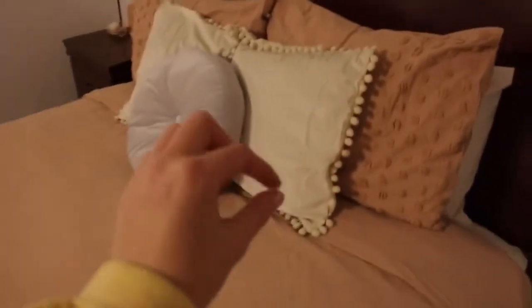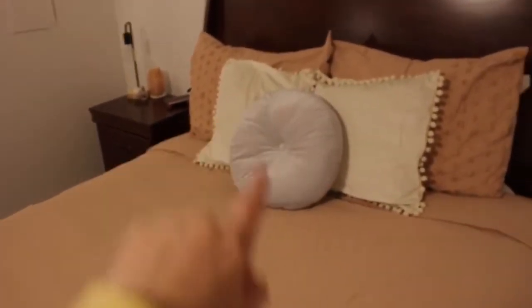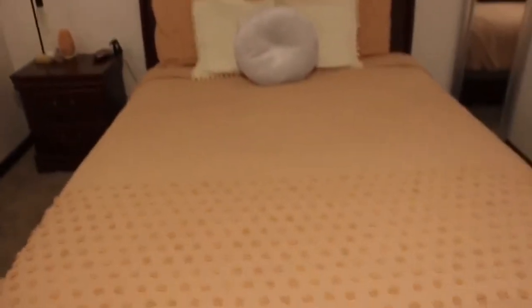The next thing I have are these Amazon cover pillows. I had some gray throw pillows, so I just measured them and then got these cream colored pom-pom ones. And like I said, I literally picked this up today. It's a gray $5 pillow from Five Below. This is literally my favorite change in my room right now. I think it looks so good.